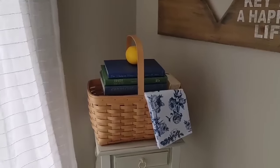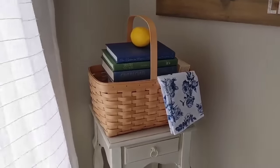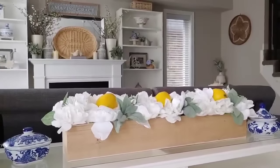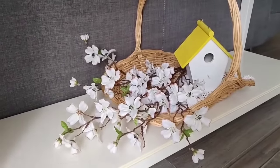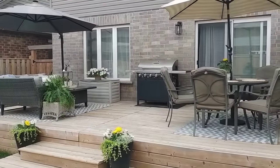This little area, I have this table that was my mom's. I love to keep it in this little corner. I added a basket and some books. And then on our sofa table, I have this long floral arrangement and I just popped in some lemons. And on the bottom, I added a basket with some florals and a cute little birdhouse.